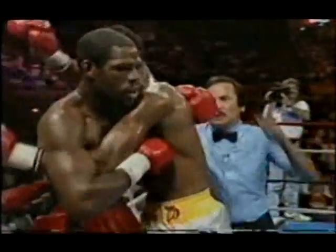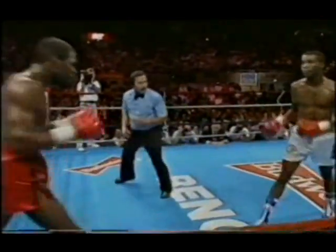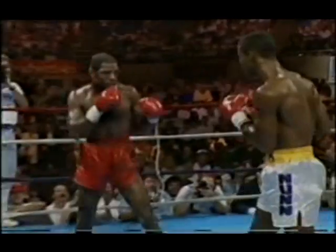Keeping his hands down is Micheal Nunn, and I'll tell you, that has created some problems for Micheal, keeping those hands down. Now the ropes, as I noted earlier in this bout, are quite loose. Micheal Nunn is using that to his advantage by leaning back and helping to absorb some of the power of Iran Barkley's blows. Could that become a safety factor and somebody get thrown out of this ring? That's very possible.